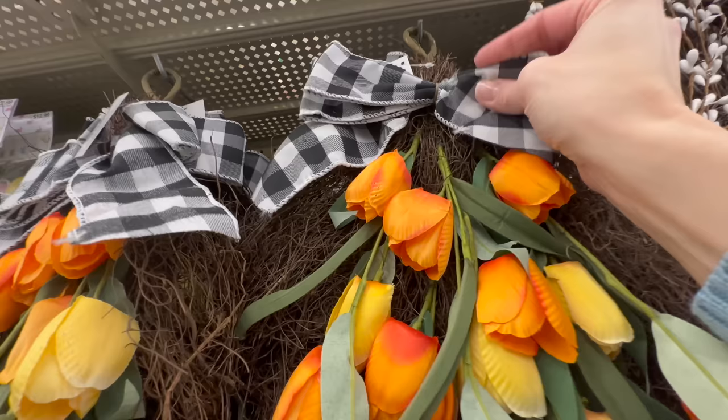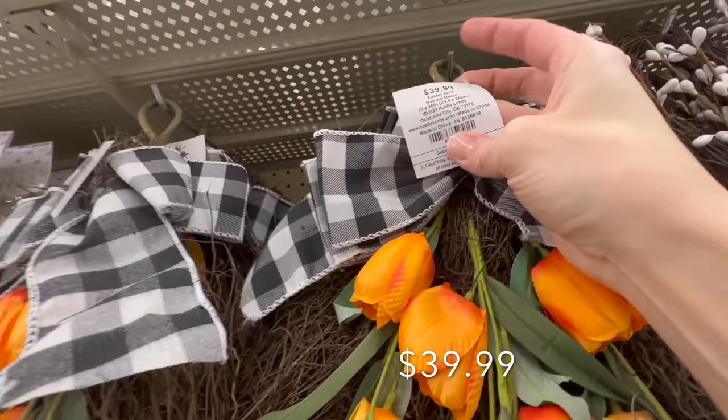Some are swags and some are actual wreaths. So let's just go ahead and take a closer look, and I'll try to zoom in on the price point for you as well.